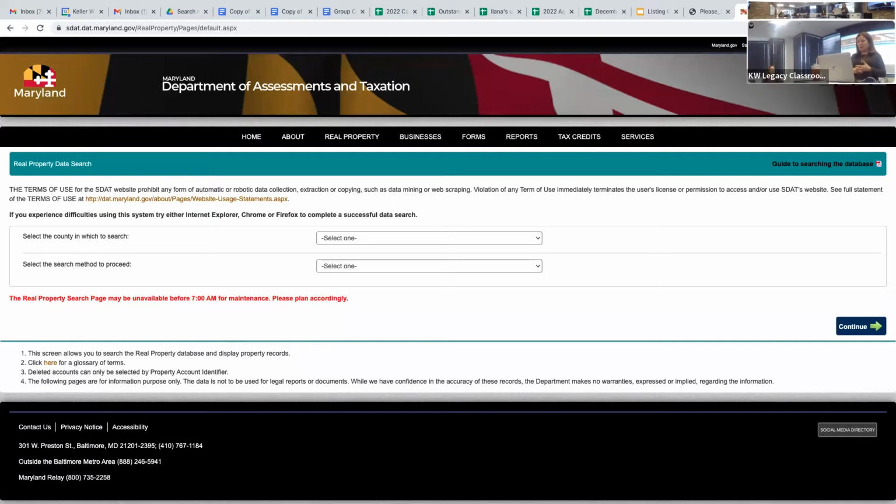This is a website called SDAT, S-D-A-T. Department of Assessments and Taxation. Let me ask, actually, I'm going to open this up for question. What do we get from this website as agents? What can we learn? Ownership. Absolutely. What else can we learn? How many owners are on the location, or if it's business, personal, if it's an LLC or business that owns the property. Yes. Oh, I love this. What else can we learn?